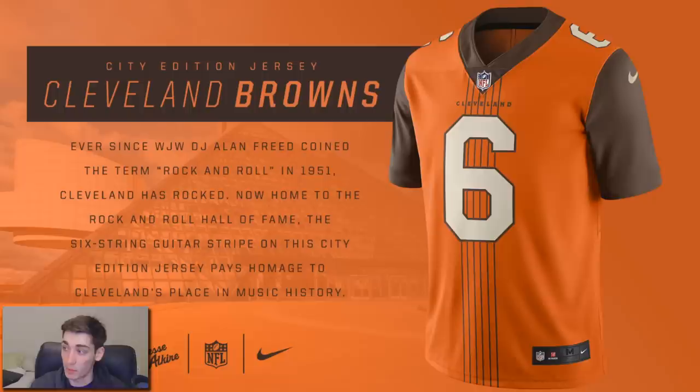This one looks awesome. I like the guitar strings going up the middle. Very simple. And this is a very solid-looking Cleveland Browns alternate City Edition jersey. Looks clean, and I think most of these are going to as well. But I like the way this looks. I would say this is one of the more solid ones we've seen.